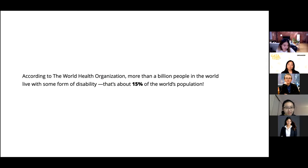According to the World Health Organization, more than a billion people in the world live with some form of disability, and that's 15% of the world's population. They are the world's largest minority. In the United States alone, 61 million adults have some type of disability, and that's one in four adults, according to the CDC. So as more and more people depend on digital products for everything we do, we as designers have the power to ensure that the product we design can be used and enjoyed by everyone.